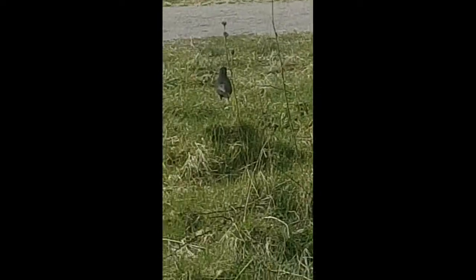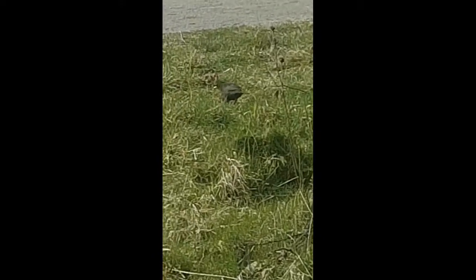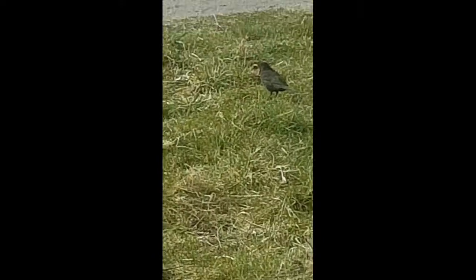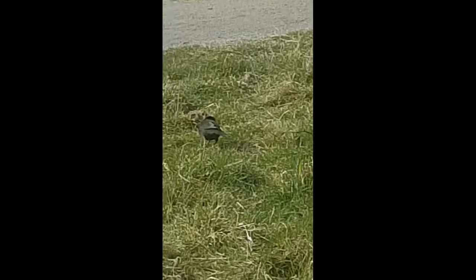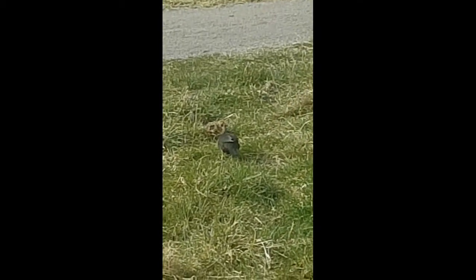I was just trying to keep tracking this little bird and see what it was up to. Lots of birds preparing their nests just now, so I could see so many nests and quite a variety of birds here.